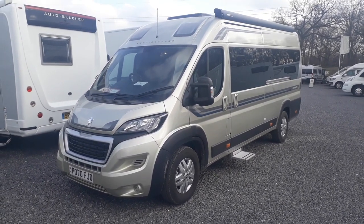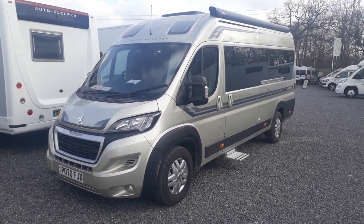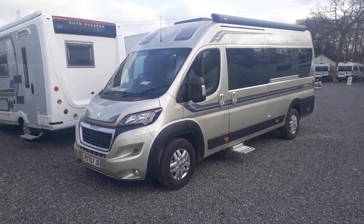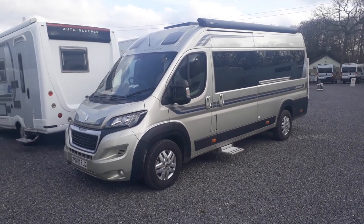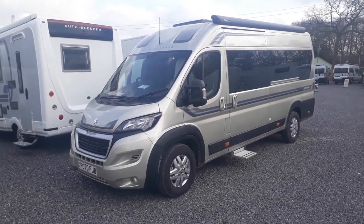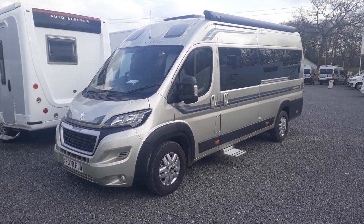This particular one is looking really nice in gold and white metallic, which really sets it off well. On the Peugeot Boxer, they call it the extra long wheelbase, so it's 6.34 metres, although the wheelbase is the same as the 6 metre van, so practicality wise it's the same. But it just gives you that extra bit of room, which has enabled them to fit in a fixed bed and all the luxury and facilities of a big coach-built van.